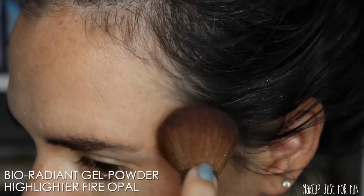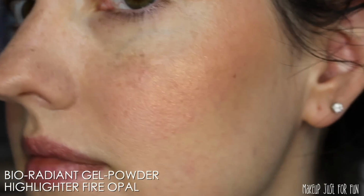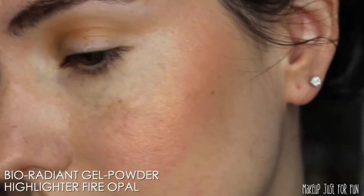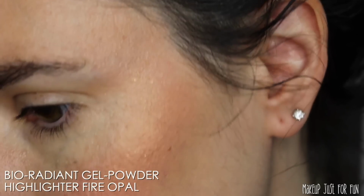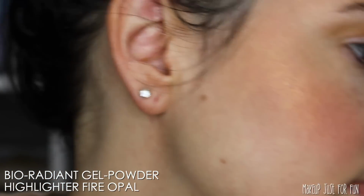I just love the way this looks, so much so that I wore one of the highlighters as my blush color because why not? I like to be shimmery and it looks so stunning on the skin. I really, really like this a lot.